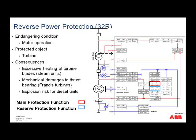And here we have that protection in our protection scheme. So here is the overpower protection, but of course then as reserve we would have the underpower.